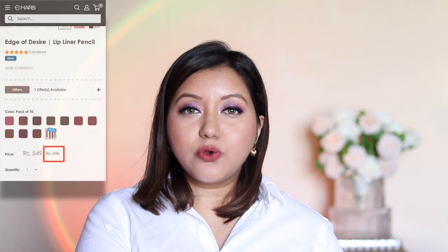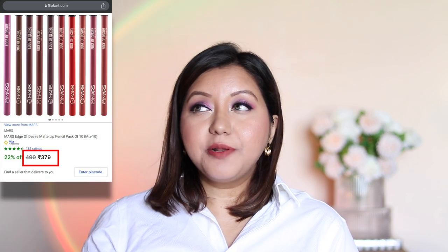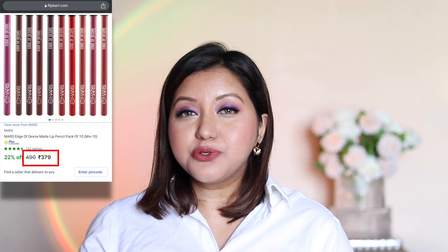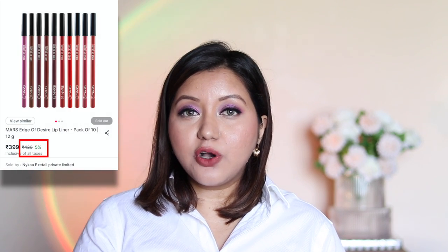And now for the FYI, there is just one point, and that is to do with the price fluctuation, because on their own website, these are sold for like 590 rupees for the set of 10, whereas on Flipkart, I saw it was like 490 rupees, and then on Nykaa, it was 420 rupees. Even though it was out of stock, it shows that it retails for 420 rupees. So yeah, FYI. If you're planning to buy it, I will suggest buying wherever the price is cheaper.